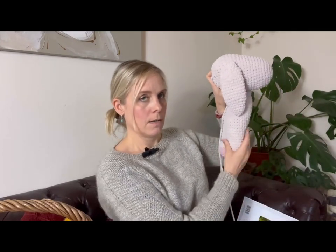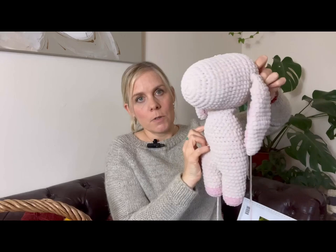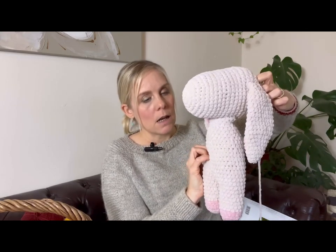However, when I pop it onto the body, I don't know if you can see this very well, it's very, very big. And I know I still have the arms to pop on. I still have to crochet those. But I do have my doubts on this one as to how good it is going to look in the end. But I'll persevere possibly, and it could look very, very cute. I could, in a future video, be saying it's the best bunny ever. Let's see. But at this stage, I'm just not sure if the head is just way too big, like so big.